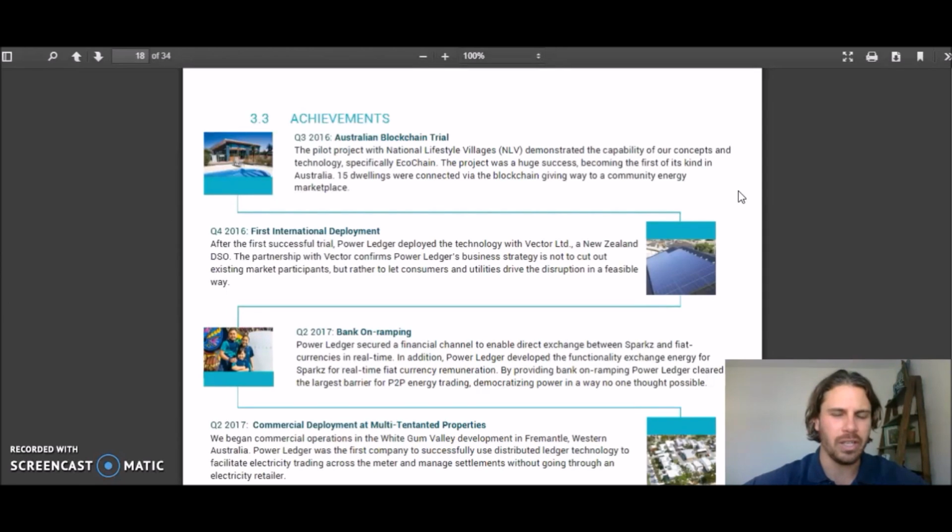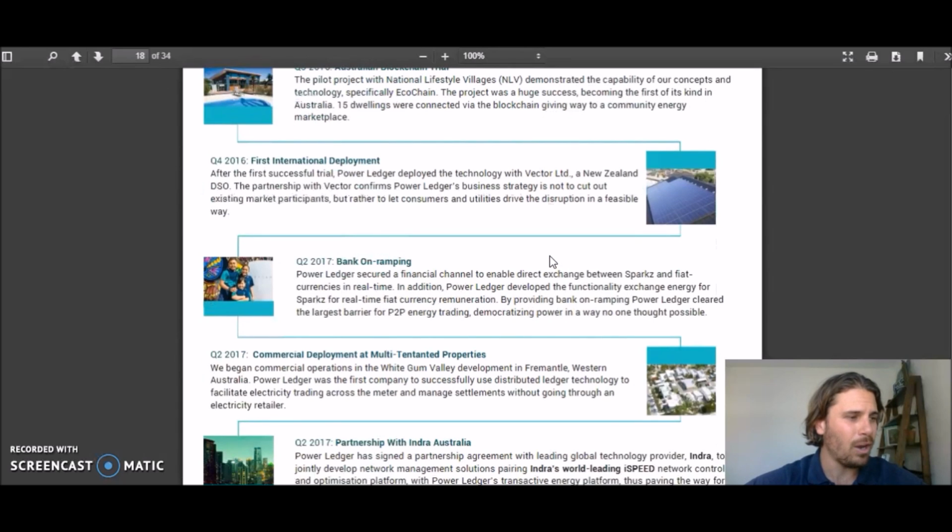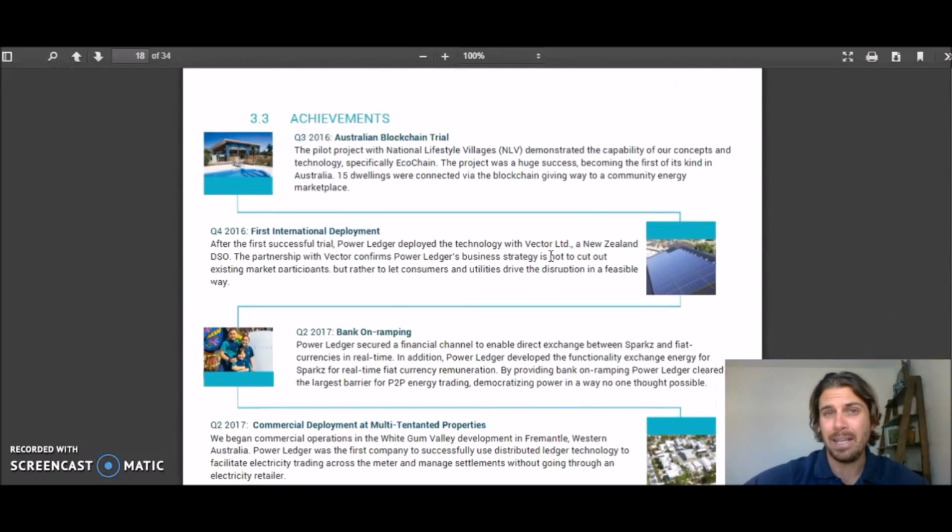However, Powerledger have actually already had some achievements before they even got to the ICO stage. So in summary, some of their achievements are they've already conducted successful trials in Australia with a small scale village. So they've actually essentially done a proof of concept. They have deployed the system or parts of the system, don't go into specific detail, with a New Zealand based service provider called Vector. Now I assume that to be operational, but I couldn't see any other documentation on that. They've achieved something called back on ramping with a bank in Australia, presumably. I'm not sure exactly which bank that is.